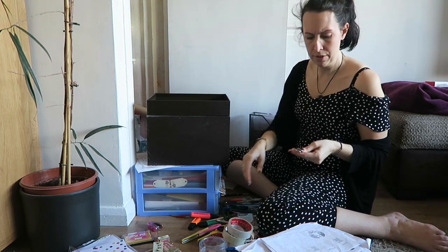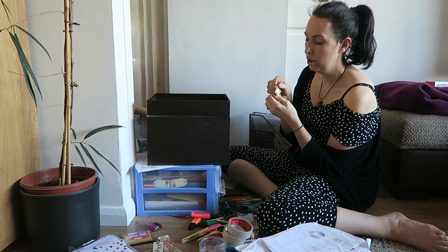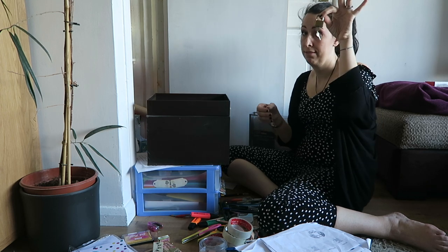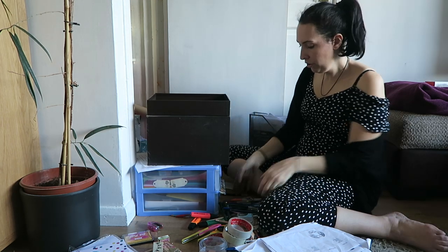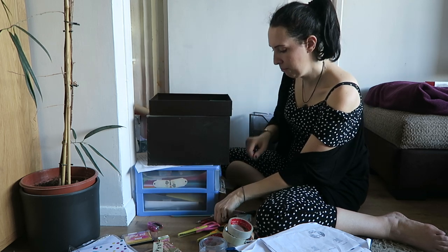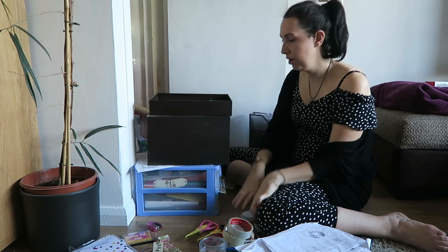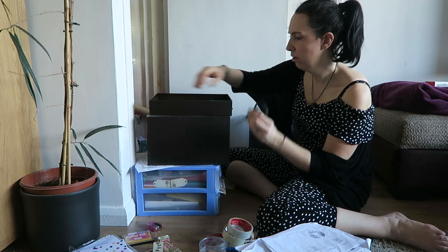Little cartridge. I think this lock was mine from my locker at school. That is what I'm thinking. Still got the keys. That can be kept useful. So, pens, much better, much more respectable amount of pens. Don't want those ones. No. And I can put stationery at the back. Oh, not stationery, the random stuff.